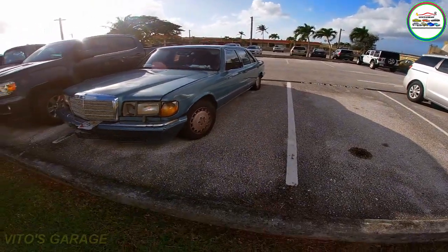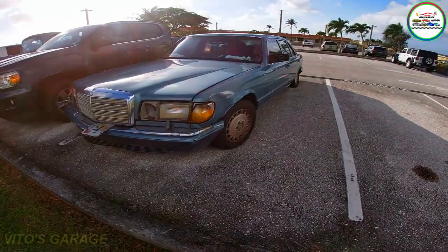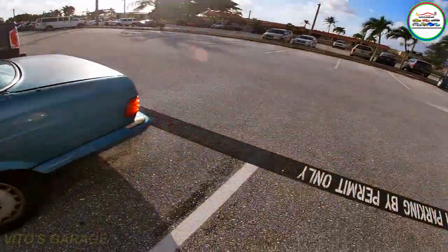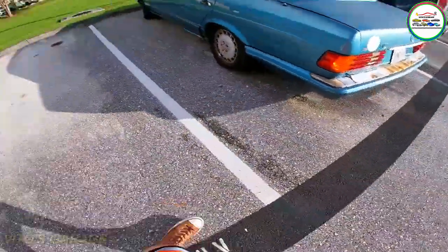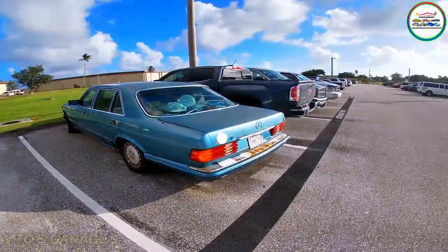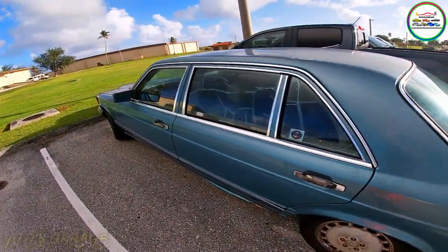She's sitting. I really hope somebody will save this baby. She's amazing. Also, this car is not abandoned because this says long-term parking only, so somebody's taking care of this baby. There's a lot of stuff in the back, but I really love this thing.